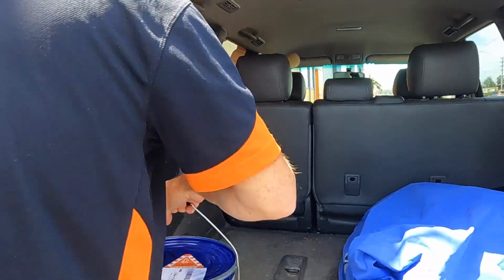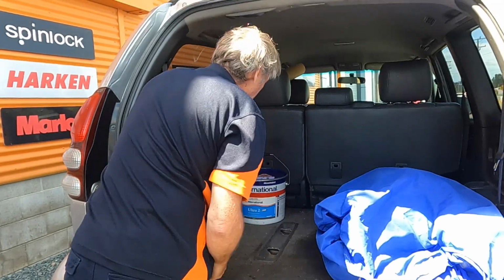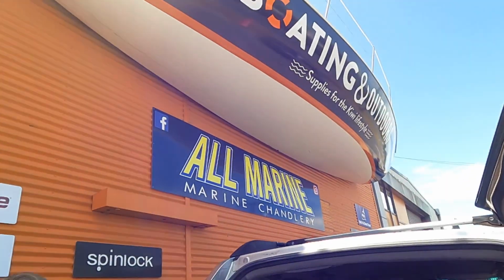So after weeks and weeks of rain, we got a couple of days which we've actually got sunshine, and so we're hoping the boat's going to dry out because we were hoping to give it a clean down and then get the anti-foul on. Finally got the paint and we're going to start painting. We came to All Marine, they are a good company. They have good deals and everything, and they're really helpful.